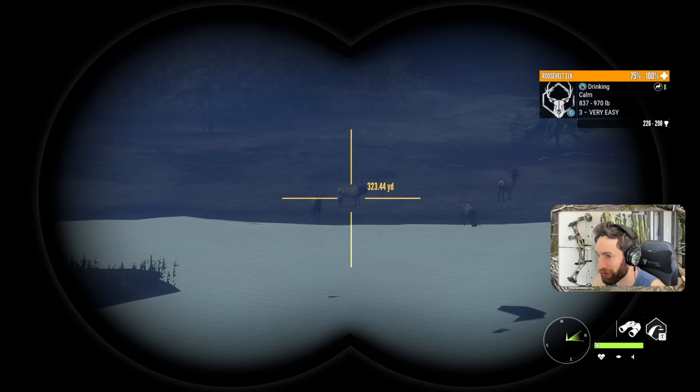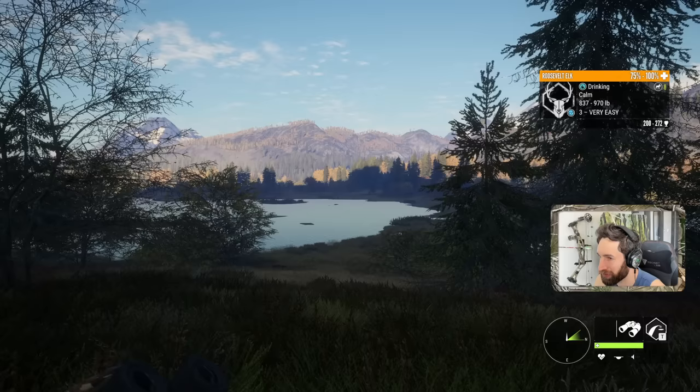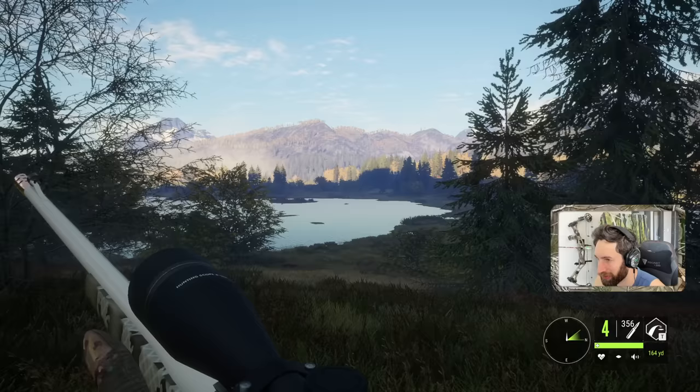All right, so we could definitely go for a shot on this bull here at 260, and we could try for a heart shot on that one as well as that one there. It's all going to be kind of trying to figure out which one to go for first, and that's going to be the key. Also, 260, we're going to have a little bit of drop, so we're going to try and ease up just a touch closer.